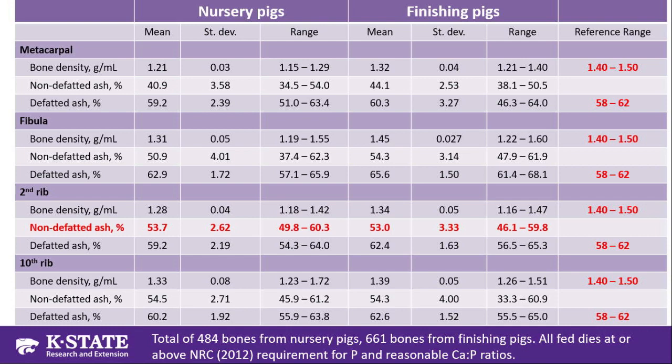Many of the diagnostic labs use the second rib today. It's easy to get to. It's been a cornerstone and a baseline of understanding bone mineralization. And generally, those diagnostic labs use a non-defatted ash technique. It helps increase the turnaround. If we use that DFAT technique, it adds a lot of time to the analysis. So second rib, non-defatted ash is typically what the laboratory is going to use within their analysis.